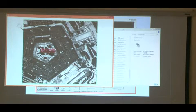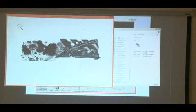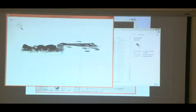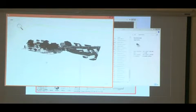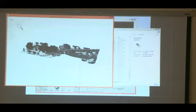By the way, if you press X, that's a new thing I want to show you. If you press X, you can draw a box. And if you then press X again, this box is zoomed in. And now, ladies and gentlemen, we're actually looking at the real Pentagon.